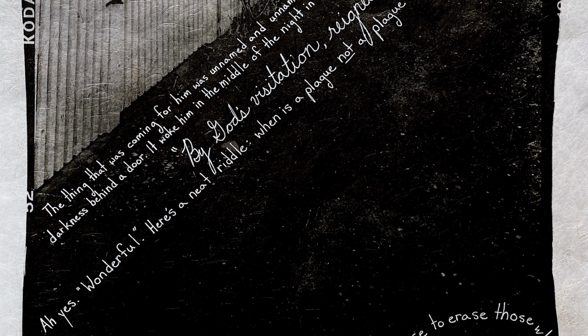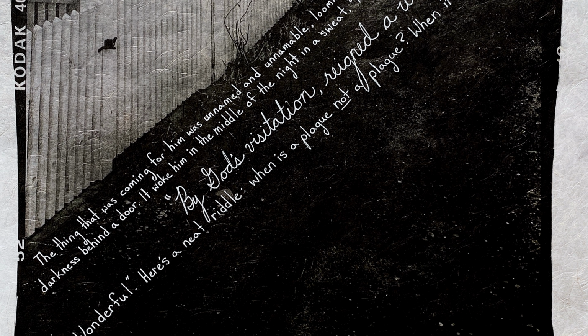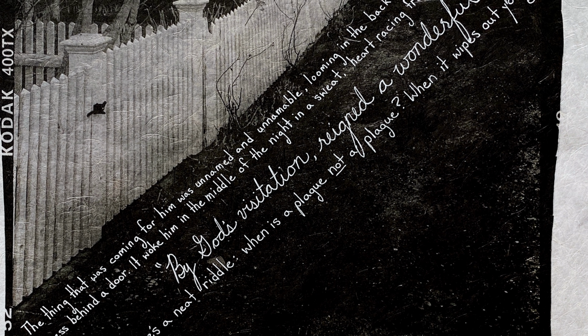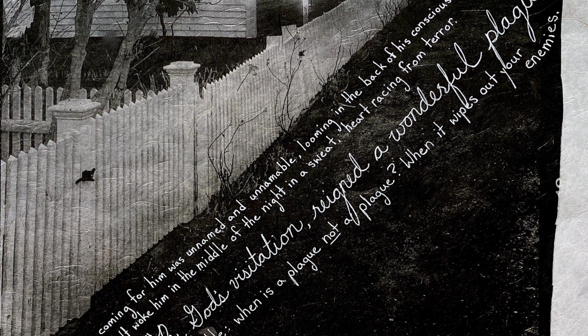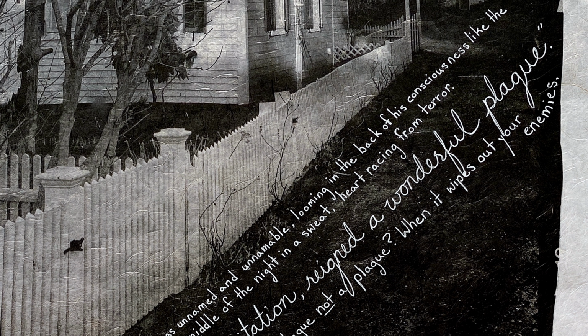The thing that was coming for him was unnamed and unnameable, looming in the back of his consciousness like the darkness behind a door. It woke him in the middle of the night in a sweat, heart racing from terror. By God's visitation reigned a wonderful plague.